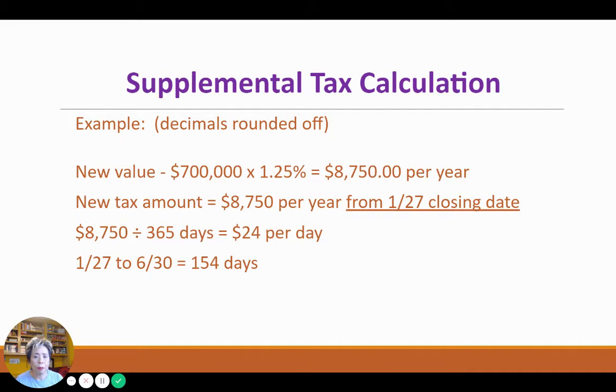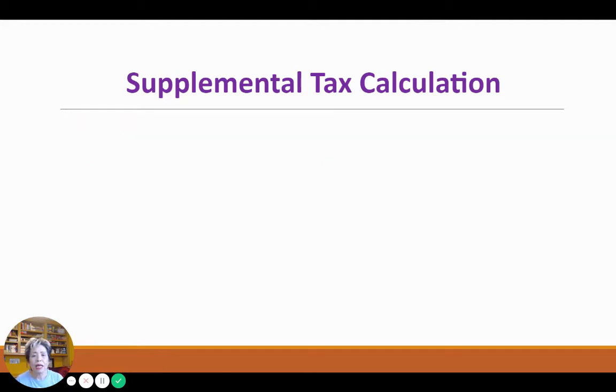For that tax period of 1/27 to 6/30, it's 154 days. So 24 times 154, the new tax value would be $3,696. Got it? Let's go on.